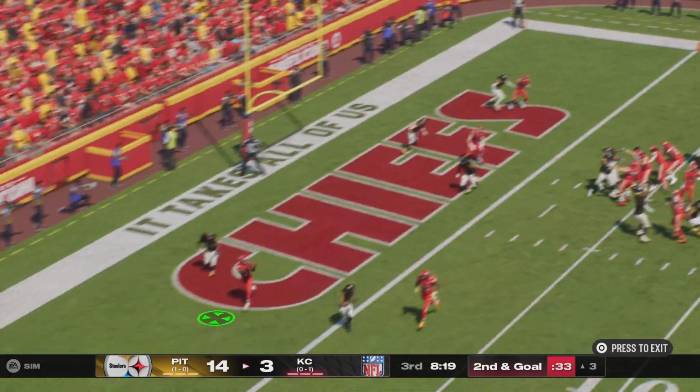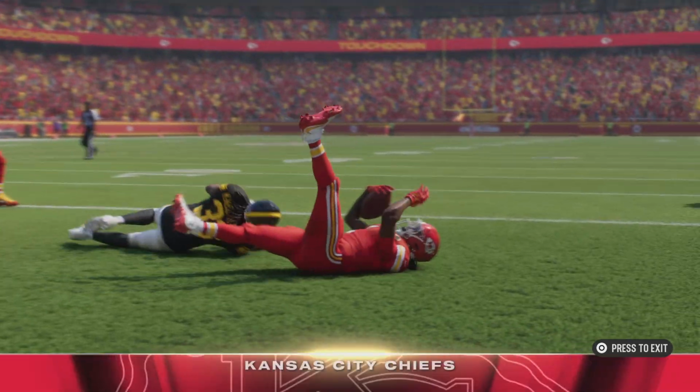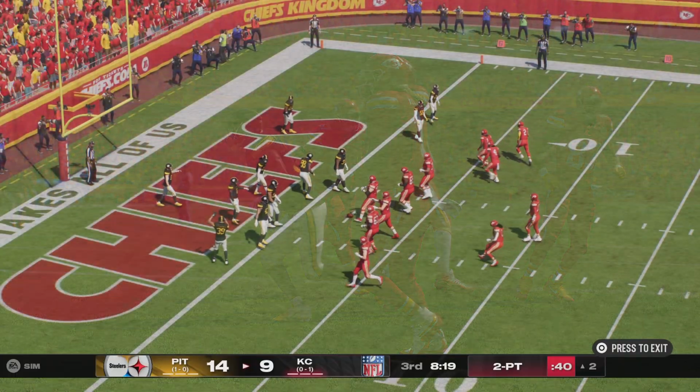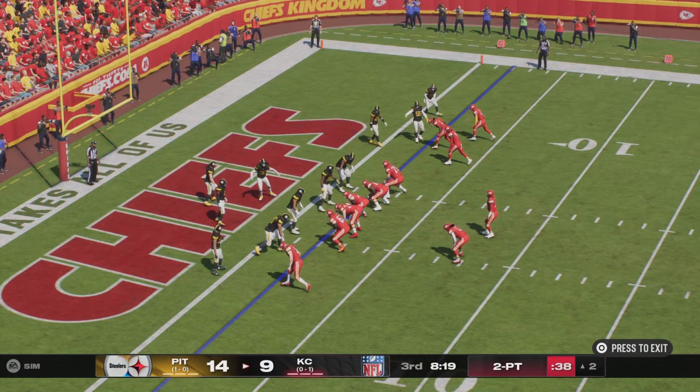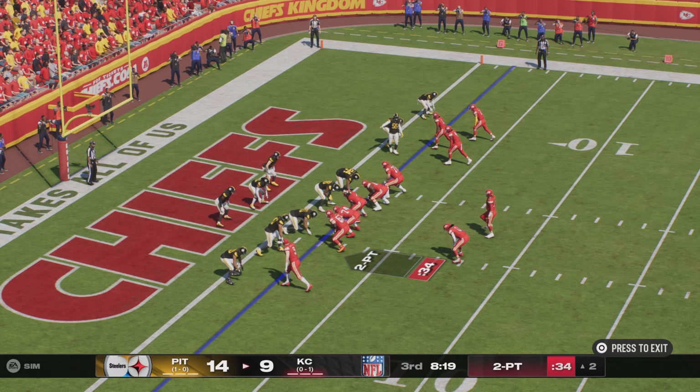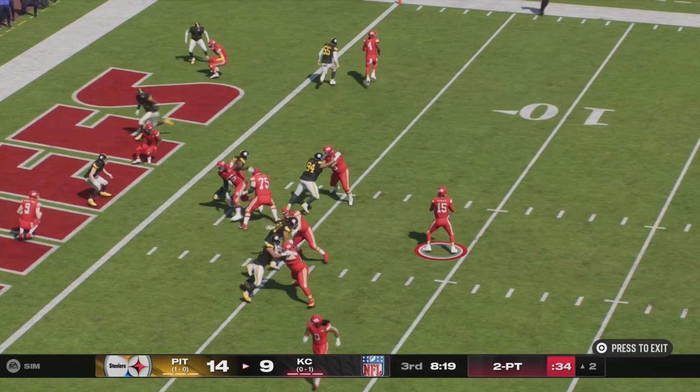Throwing with a blitz on the way. And he's going to score. Touchdown, Kansas City. The Chiefs cut into the lead coming out of halftime. Xavier Worthy, the touchdown. Mahomes throwing for 2.